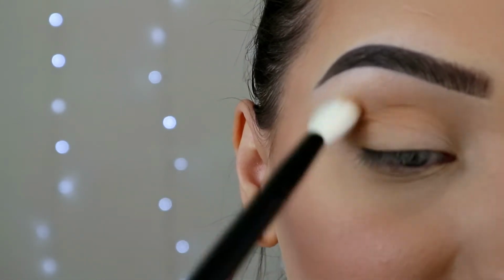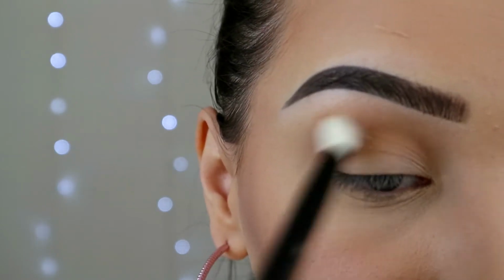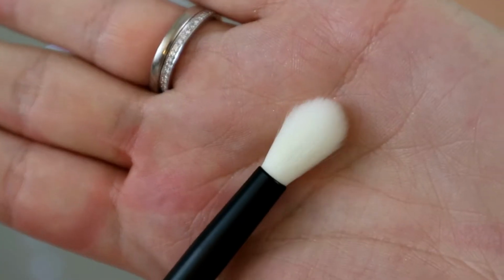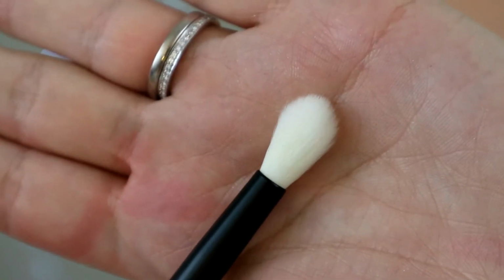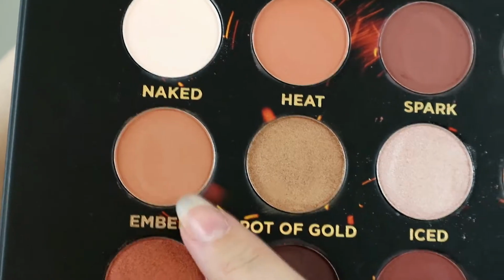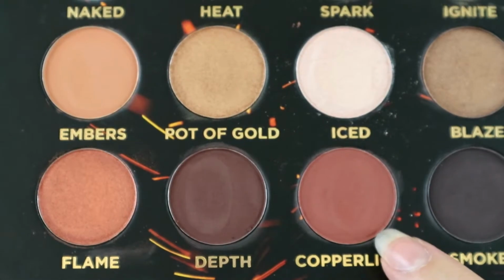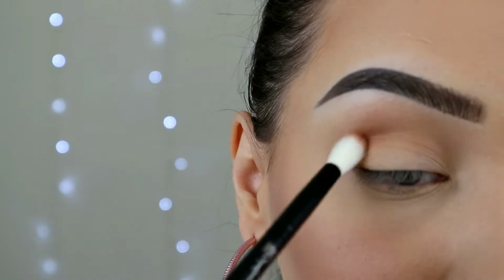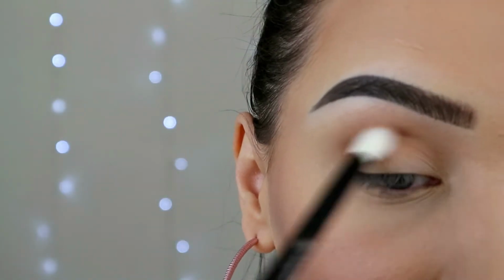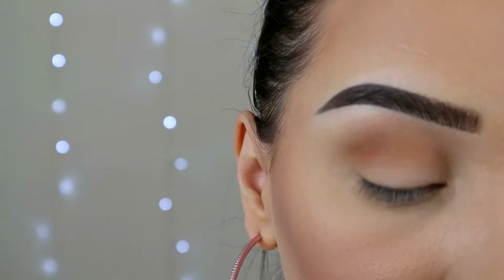This brush is really soft. Now I'm going to go in with the brush SE203. I'm going to use the shade Embers, but I'm also going to mix that with the shade Copper Light and start popping that in my crease as well. Oh yes.